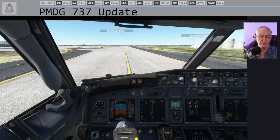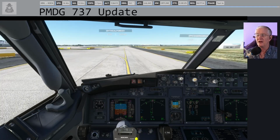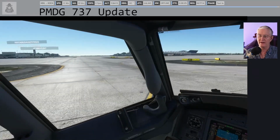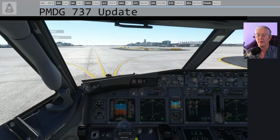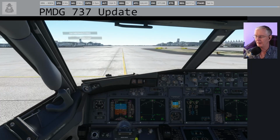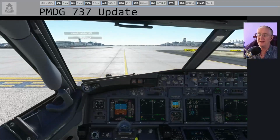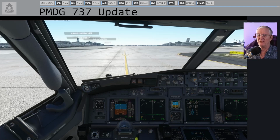I think the books that I read, the flight manuals, it's supposed to be closer to 10. So there's 13, 12, 11. That's probably good. Look over here. Start our turn into the gate area. There's about 10 knots in the gate area. I think that's probably the speed limit for taxi in the gate area, about 10 knots. We're going to get just a little bit more.